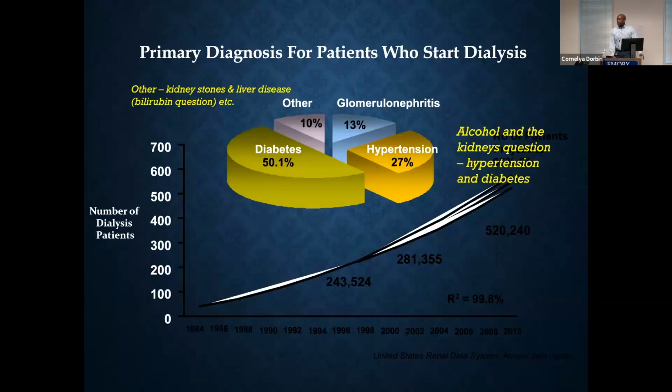So why do people start dialysis? Why do people have kidney disease in the United States? Number 1 is diabetes. Number 2 is high blood pressure or hypertension. And I'm incorporating some of the questions that people sent ahead of time into the slides. And one was about alcohol and the kidneys. And we get this a lot. Alcohol does not really directly affect the kidneys. It is directly toxic to the liver.